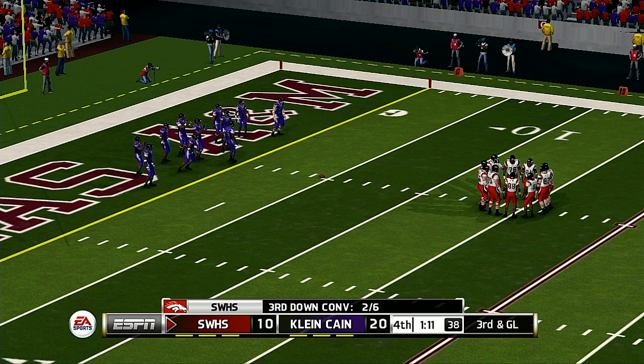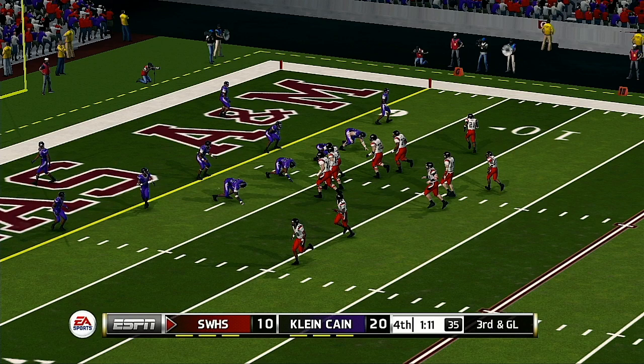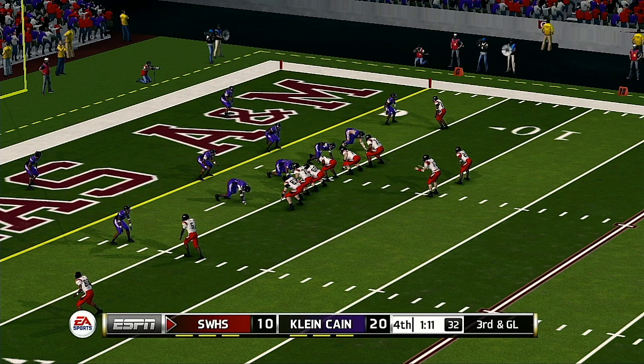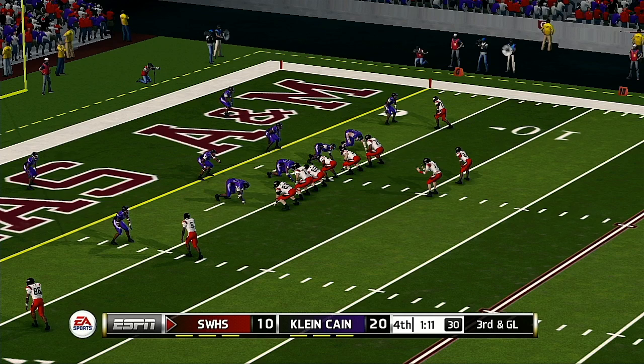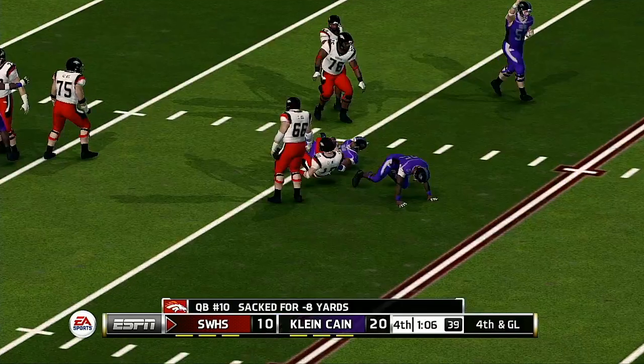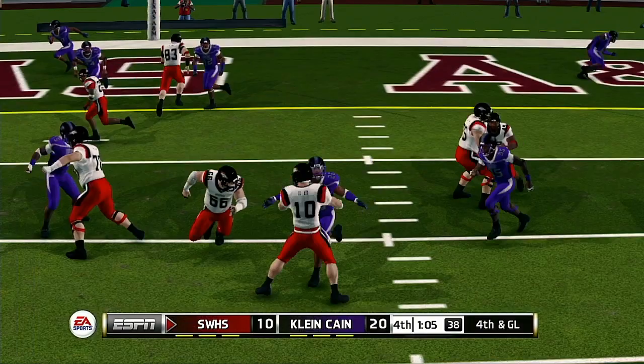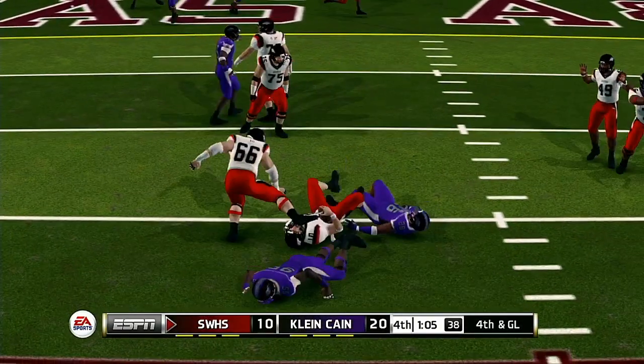It's third and goal, and they're about 4 yards out. And he's going to come up with a sack. I think that one's on the offensive line. They've got to do a better job of holding their blocks, or else this quarterback's going to be pulling turf out of his face mask all game.